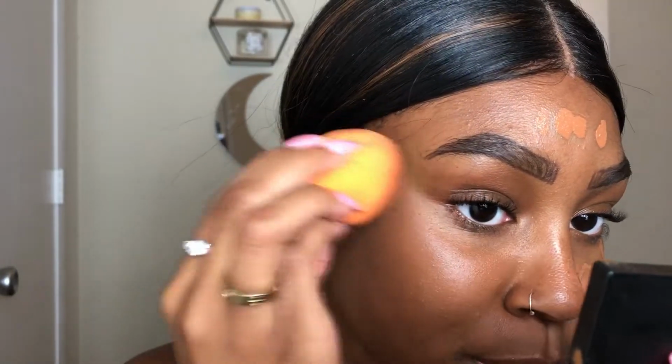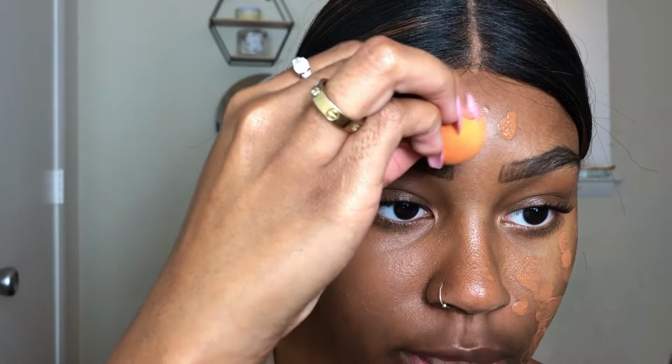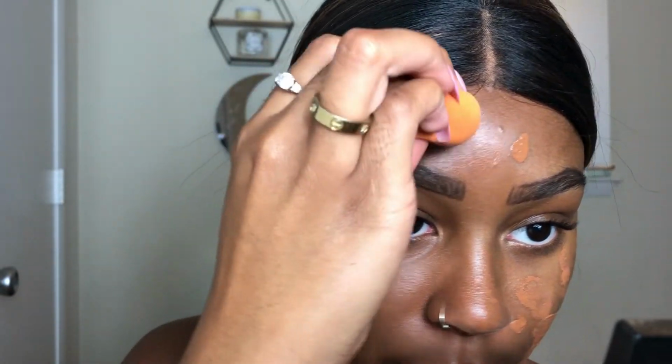And I have this mole down here on my chin. So once we get to my chin, that's when we'll really dive into the coverage. With the sponge, it's blending out really pretty and really natural. I like that. Y'all, that's pretty.